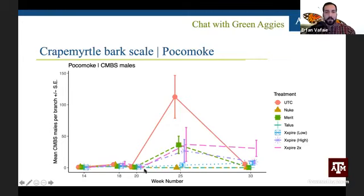If we look at the nuke it option, very good suppression again. So it works very well again in our dwarf crepe myrtles. Our Expire at a low rate also seems to provide very good suppression of crepe myrtle bark scale. So that'll be worthy of some further investigation. All of our other treatments provided some okay suppression.